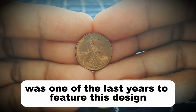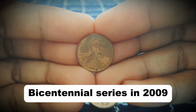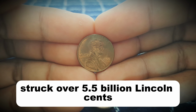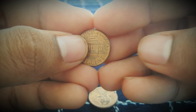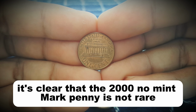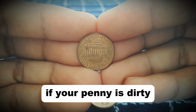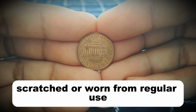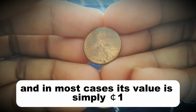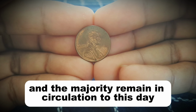The year 2000 was one of the last years to feature this design before the transition to the Lincoln Bicentennial Series in 2009. In terms of production numbers, the Philadelphia Mint struck over 5.5 billion Lincoln cents in the year 2000. That's billion, with a B. With such a massive mintage, it's clear that the 2000 no mint mark penny is not rare, especially when found in circulated condition. If your penny is dirty, scratched, or worn from regular use, it's considered circulated, and in most cases, its value is simply 1 cent. These coins were made for everyday transactions, and the majority remain in circulation to this day.